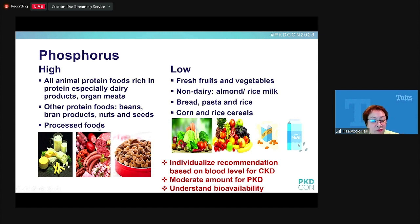The processed foods have all the food additives. These food additives have 100% phosphorus absorption. Animal protein has about 70% absorption, and plant-based about 50%. So that's why we have to pay attention to the bioavailability of phosphorus. And low phosphorus foods are fresh fruit and vegetables, non-dairy milk, bread and pasta, and corn and rice cereals.